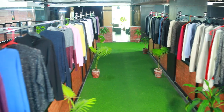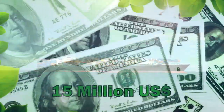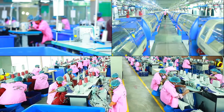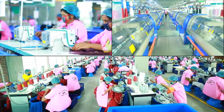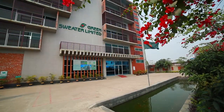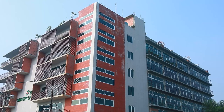Green Sweater has projected to export sweaters and pullovers worth nearly 15 million in 2019. Yes, Green Sweater Limited promises a better tomorrow of all, by all, and for all. It is a sincere, green and clean model of manufacturing for the 21st century.